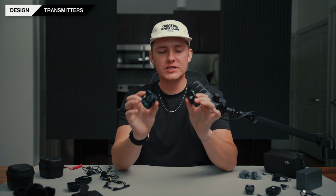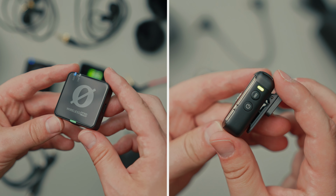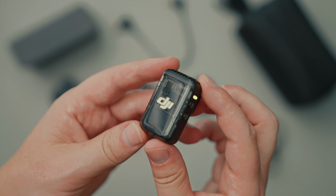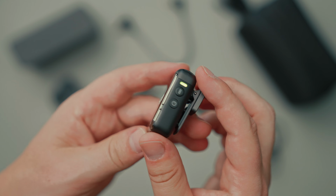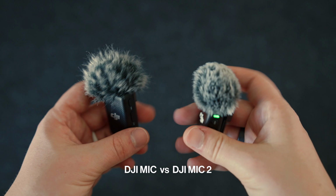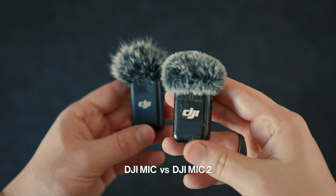Diving into the design, you can tell right off the bat, both transmitters look great, although I'm gonna have to give a trophy to the DJI Mic. It's low profile. I think it looks a lot better. It's gonna be a little bit more inconspicuous. I liked the old one even better because it didn't have as much shine and there wasn't as much branding, but what can you do?